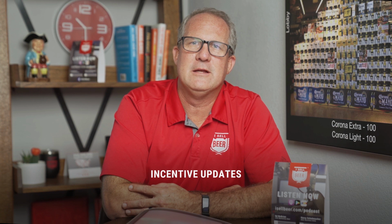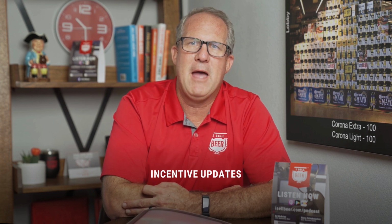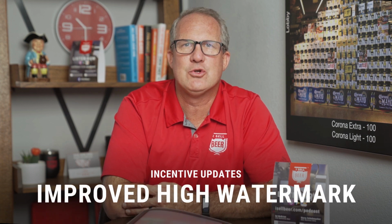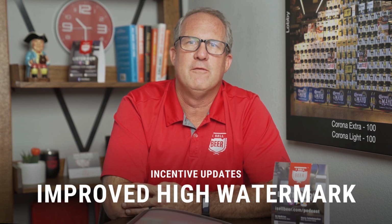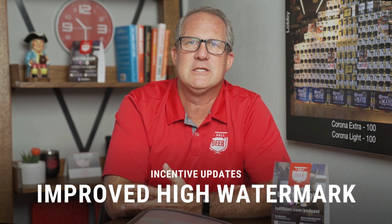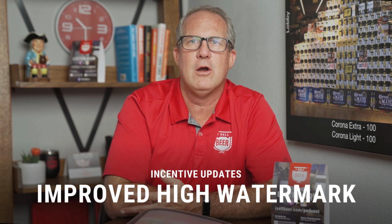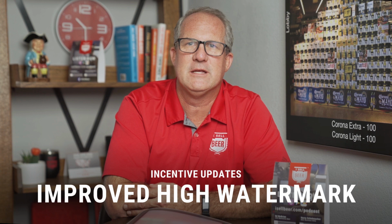One more thing we did on incentives, and this is again directed specifically at the analyst on the back end of the enterprise portal, is we added brand and in-store location as parameters for the high watermark filter. Now, if you don't use the enterprise portal, that doesn't mean anything to you, but if you do, it means you can now select the brand or the in-store location to be part of the high watermark filters when you're tracking just the high watermark of performance in each account.